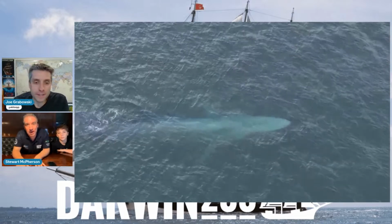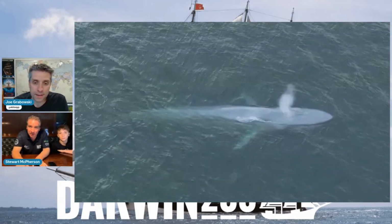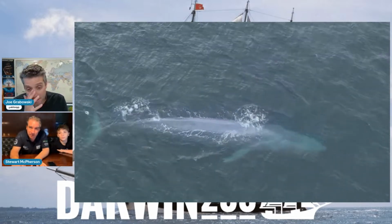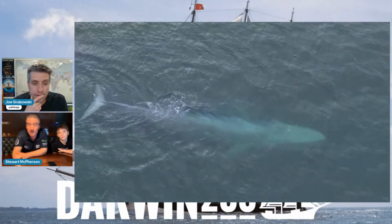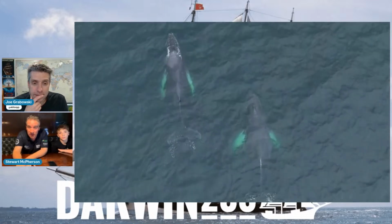The blue whale, as you may know, its Latin name is Balaenoptera musculus. It's the largest animal that has ever existed on Earth. Most adults get to about 25, 26 meters, but there are records of ones up to 27 or 28, and even accounts in whaling days of up to 30, which is enormous.